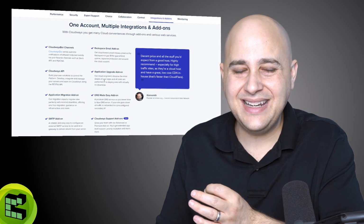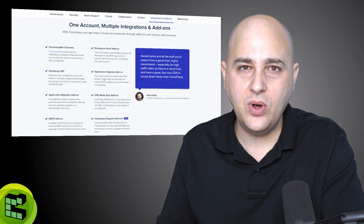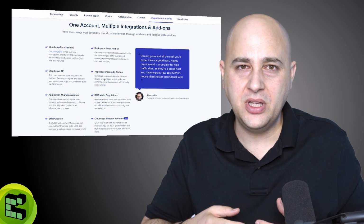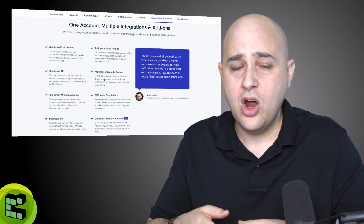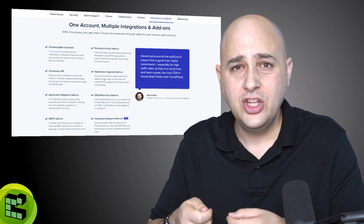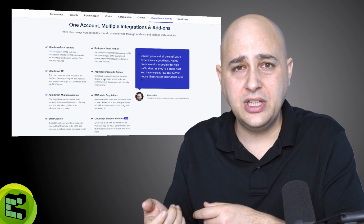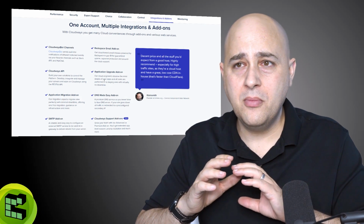Now, one of the big negatives for most people when using Cloudways is it doesn't have the ability to host email accounts. So if you are doing this for clients and you also want to host their email, you're going to have to use an external email hosting solution. There's a good reason for that.